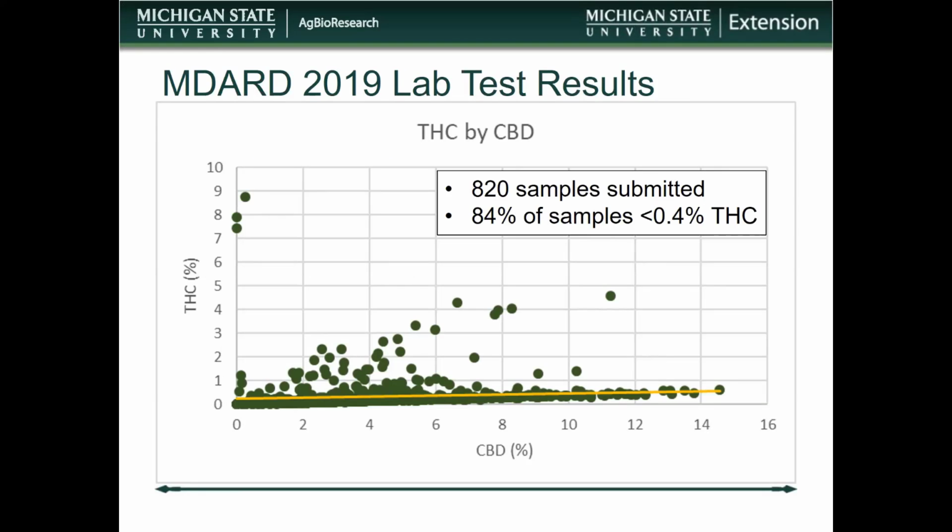The data that we do have is from MDARD's lab. So they had one lab through MDARD testing for regulatory compliance for THC. This is the whole data set here, 820 samples submitted. 84% of those were below 0.4. I have 0.4 there because Michigan was one of the states that went up to 0.399 in our testing for last year, and we'll continue that this year. However, once, of course, we go over to the new interim rule that will change based on lab uncertainty, which we're told is going to be at 0.37 for MDARD for 21.